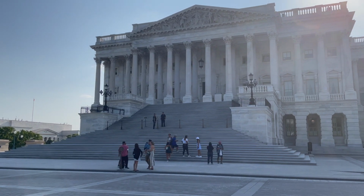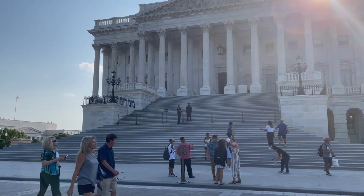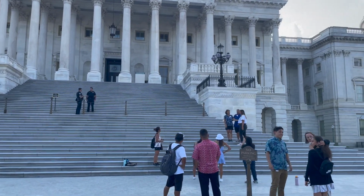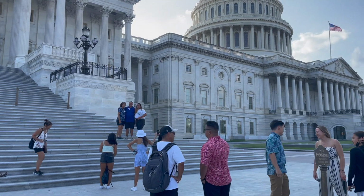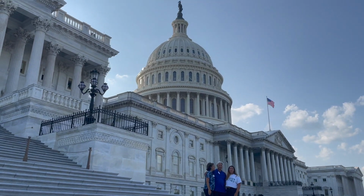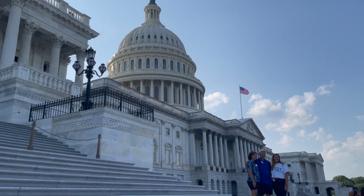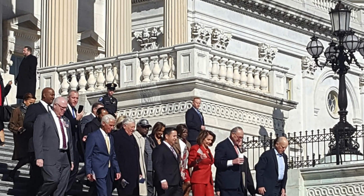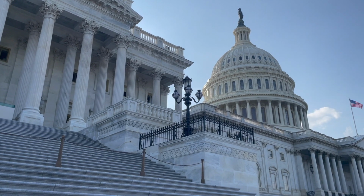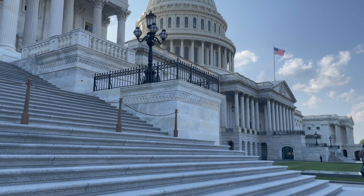You can see that there's some families there, and they are already using my trick that I'm going to teach you all on how to get the best shot of the U.S. Capitol, which is on the side of the stairs, right here. As you can see, if you stand a little bit on the steps and you point your camera upwards like this, you can get a really nice shot of the U.S. Capitol. These steps are a lot of times used by members of Congress when they are going to and from votes. Staffers will drop their boss off at these steps, and they will simply walk up and go through the doors to enter the House chamber.